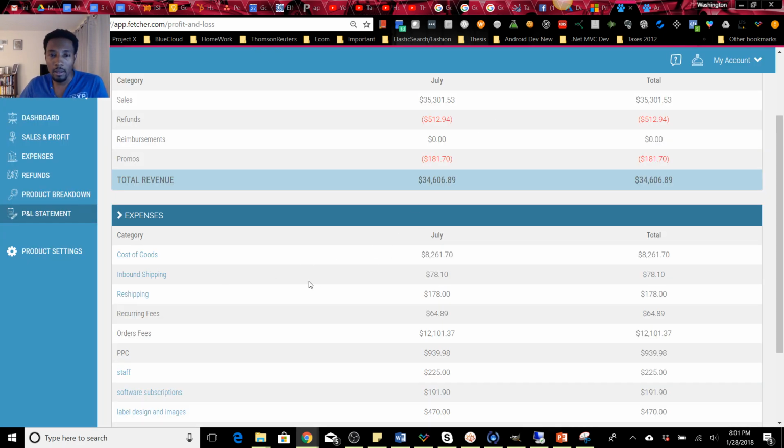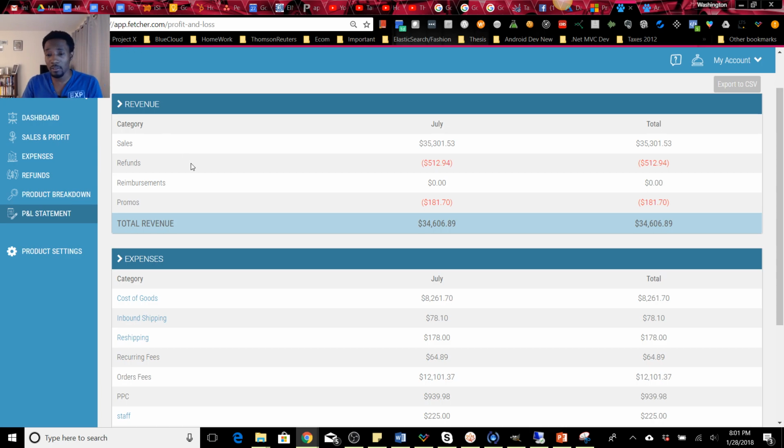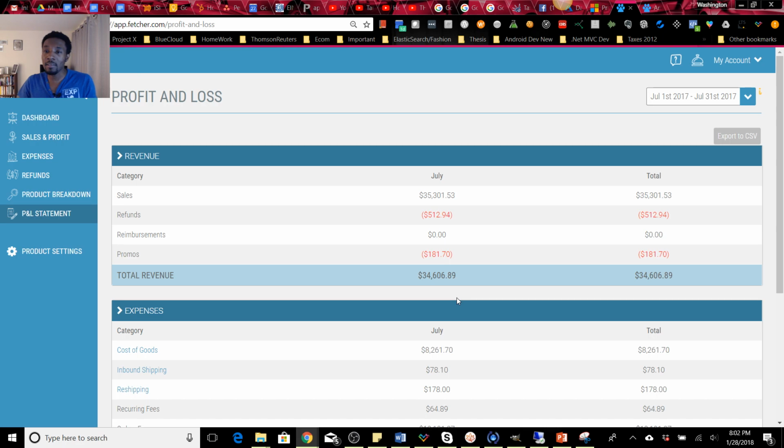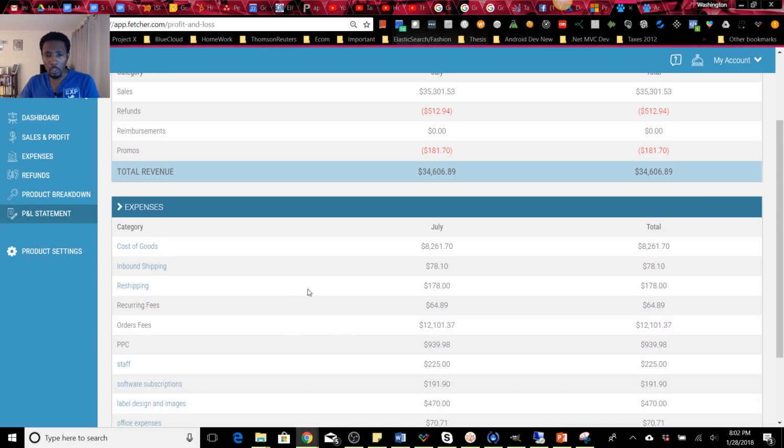If we look at my account, my dashboard, so this is for 1 month. And one of the neat things too is that you can record all your expenses. So it automatically records your product expenses. Like when you add a new product, you put in what the landed cost is, what the shipping cost is per unit. And so when you make sales, Fetcher's algorithm calculates the profit that you made on that product by looking at all the related fees and the cost of the goods.